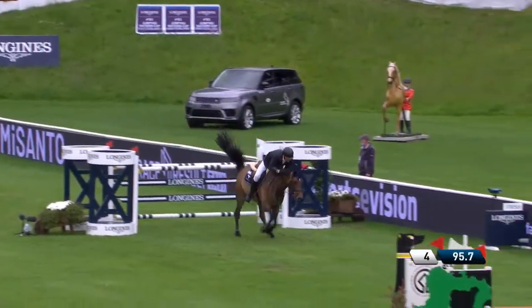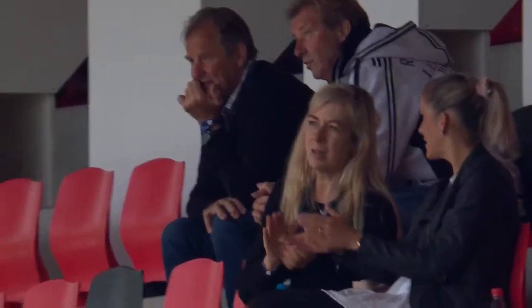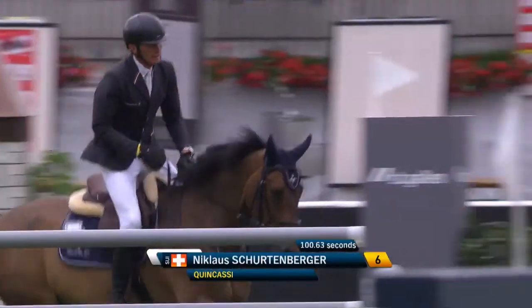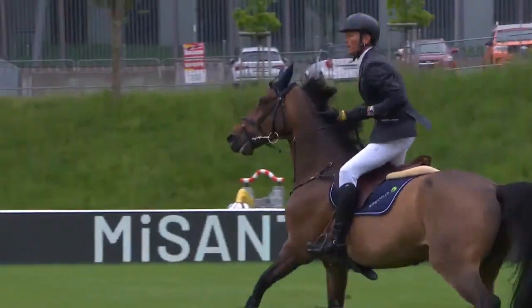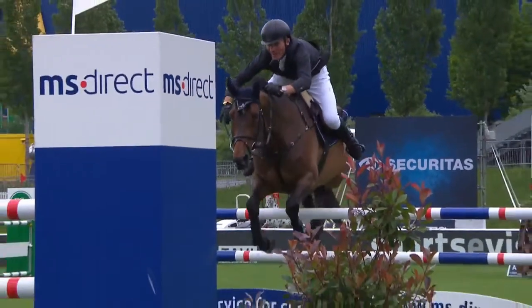Very unfortunate, because this would have been an extraordinary round and may well have troubled the leaders. But instead, with that one fence down, 100.63, four added, so 100.64 for Niklas Schoedenberger and Quincassi for Switzerland.